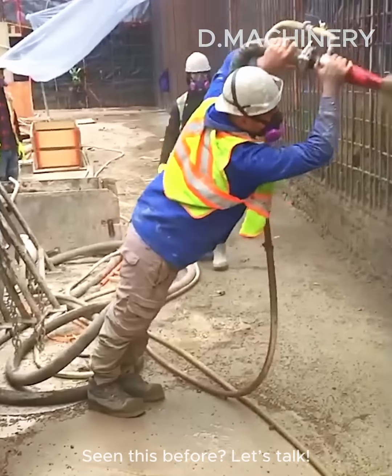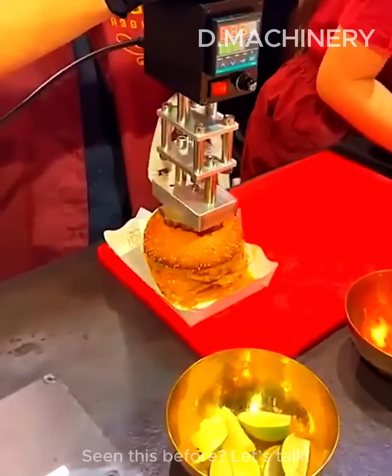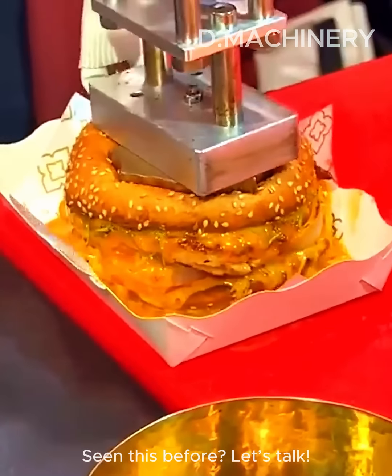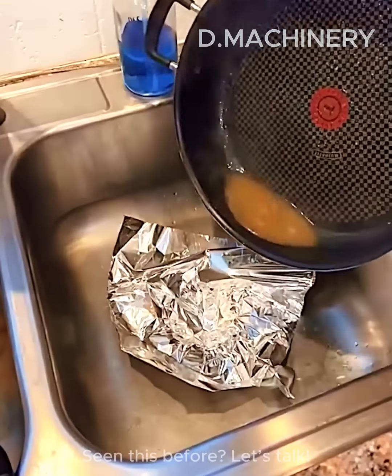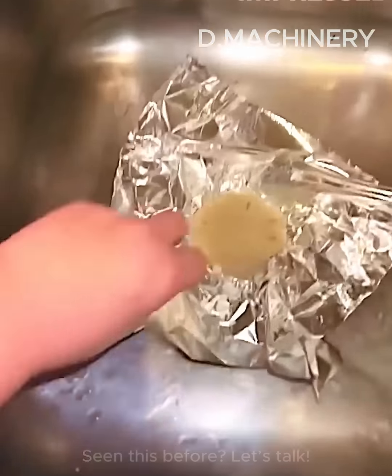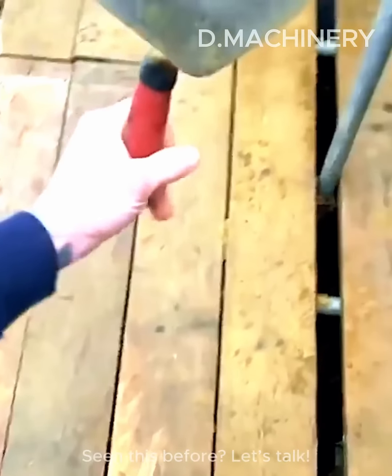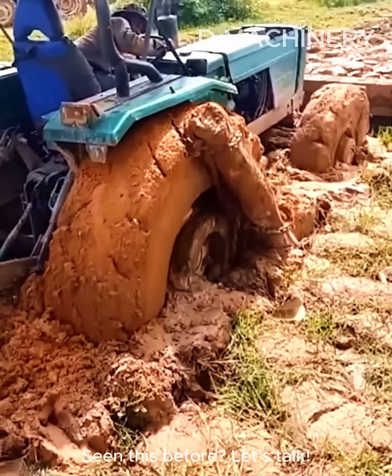This construction worker relies on gravity to evenly distribute cement from a hose. Eat stamped burgers with a restaurant logo, adding a personal touch to meals. A tractor stuck in mud is freed by using a log tie strategy.